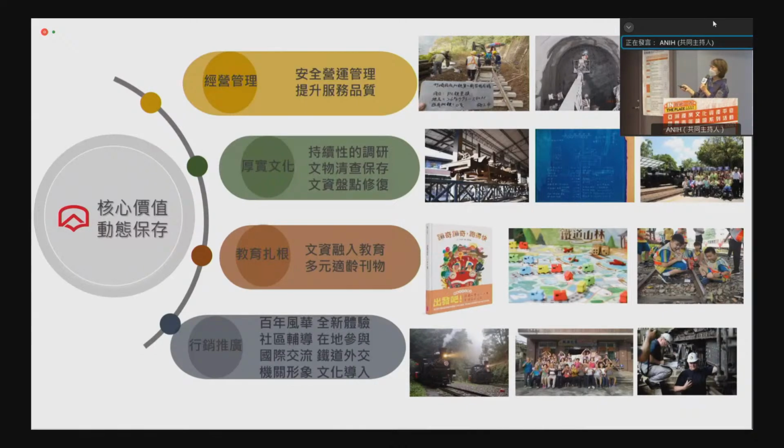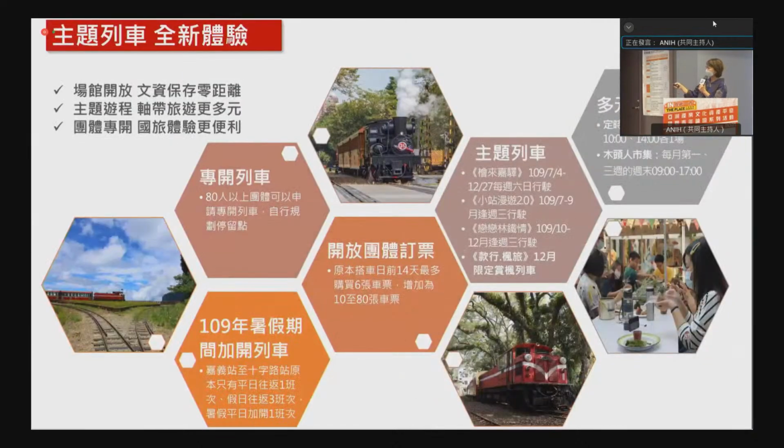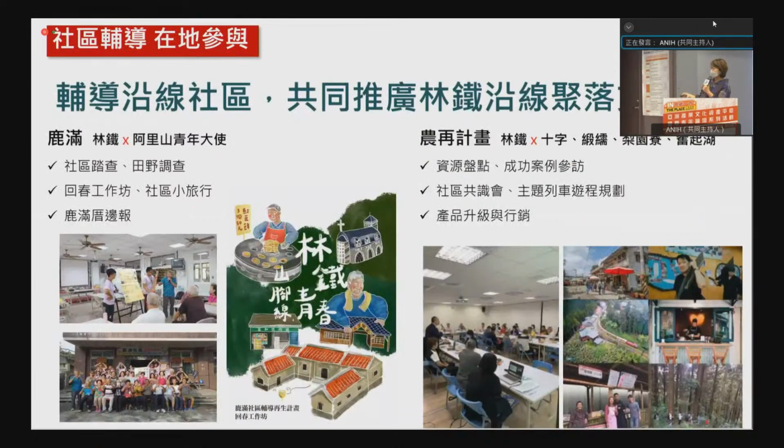This is also the work that we have been actively engaged in the last couple of years. We have done a lot of renovation with our railway carts. We have added a lot of experiences for visitors to enjoy, to experience the cultures, the entire natural environment. We also worked with a lot of communities along the railway route. This is the most important part of the work. This talks about the connection between the local residents and the entire railway. We did a lot of field work and local visits.